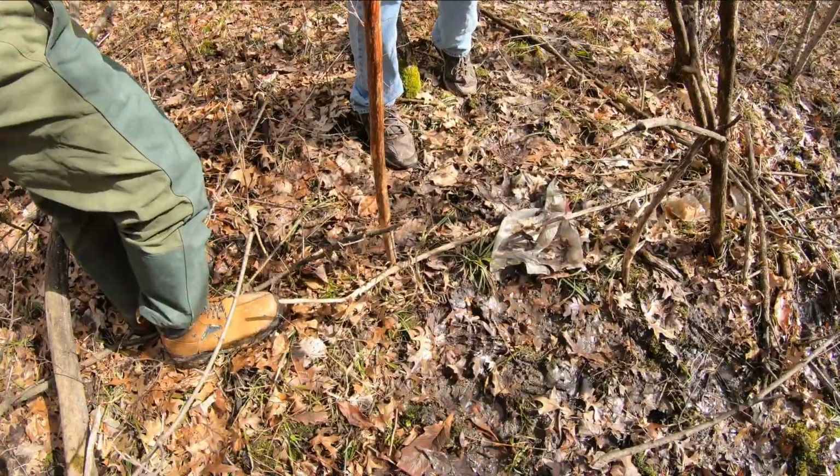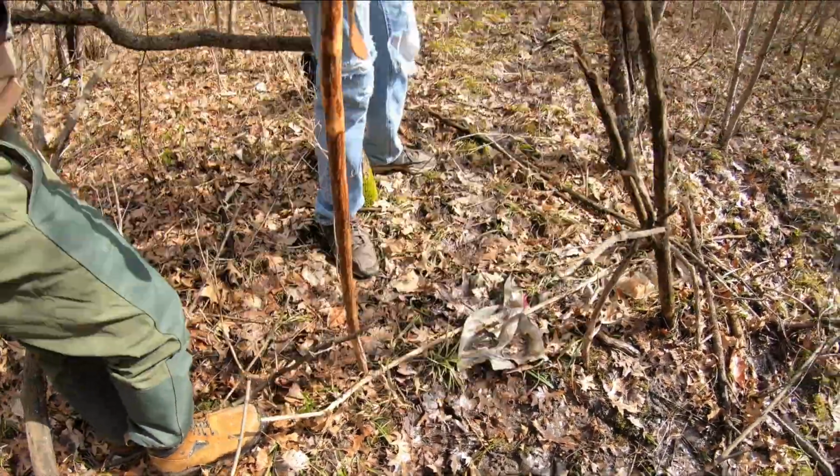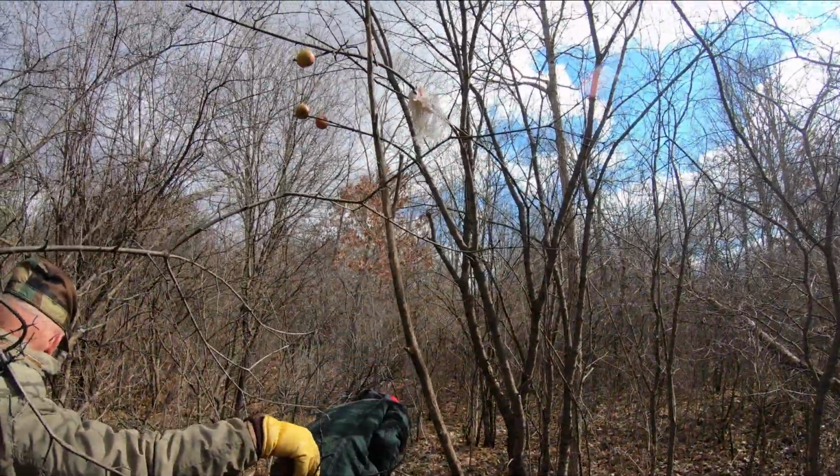Or I've had it happen where a squirrel or a chipmunk will go up there and take bites out of the apple. It happens.